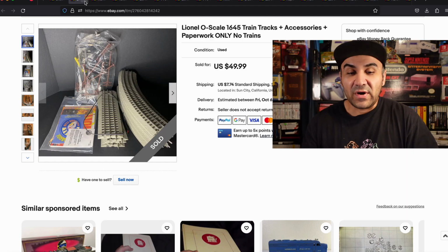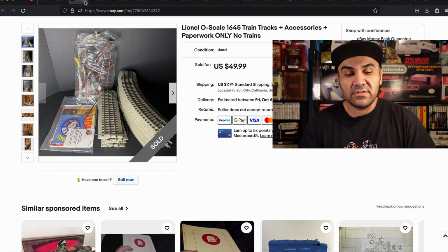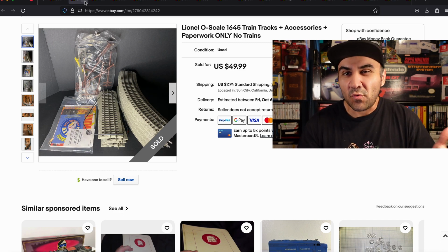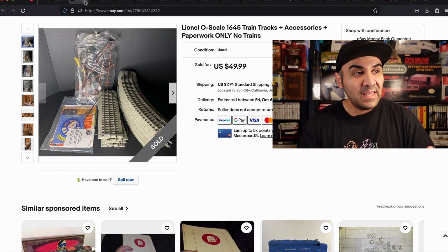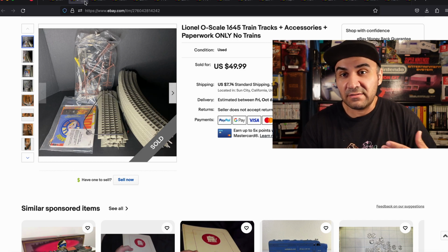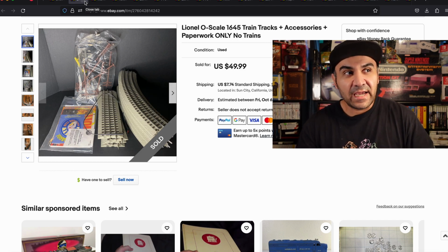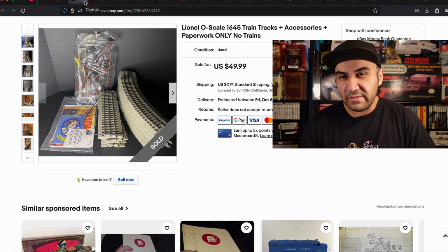All right, this Lionel O scale 1645 train tracks. This was just train tracks and accessories and paperwork. That was it. There was no trains involved at all. I actually picked this up earlier this year. I didn't want to pick it up because it was very dirty, and the guy was basically like, take it all or don't. So I ended up picking it up, and I'm kind of glad I did. I think at the sale I ended up spending $40 for everything, and this sold for $40. I accepted an offer for $40.